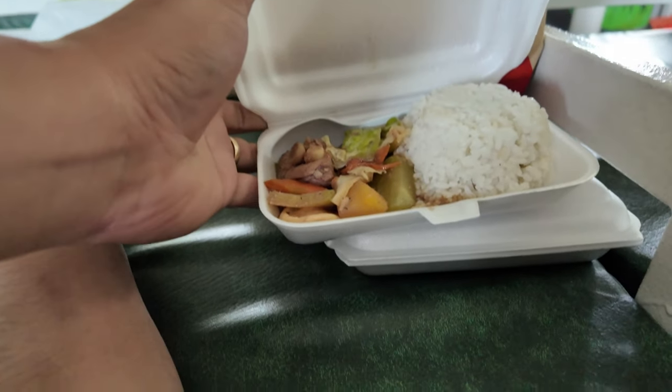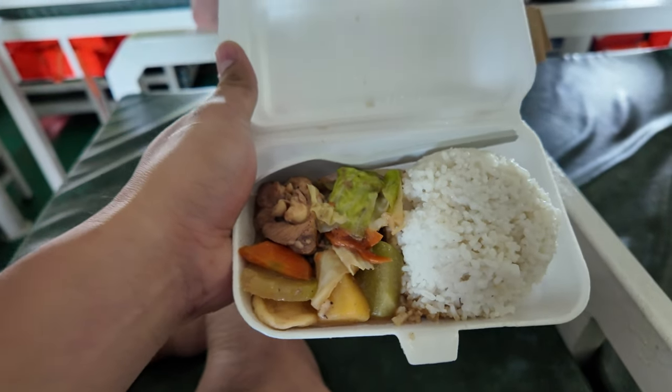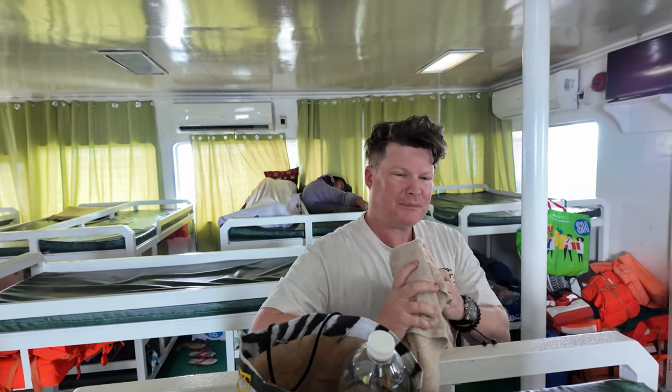So this is our free lunch. It's chop suey with rice. We haven't tasted it yet. Maybe later. We'll see if it's good. So let's go up now, yeah? We'll go up now.